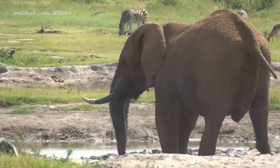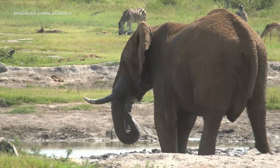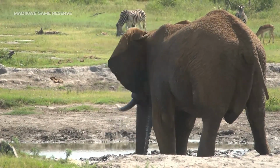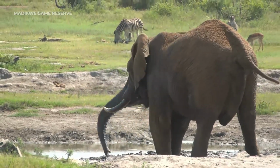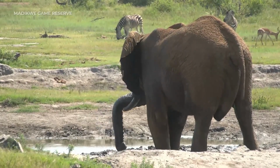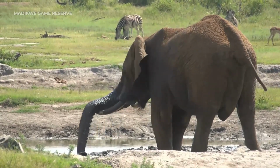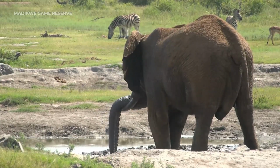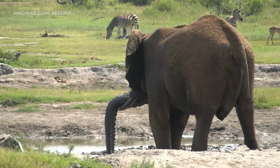We just got a big whiff of his must. It does have a very acrid scent. It's a very difficult thing to explain to you what he smells like, but once you've smelt an elephant bull in must, you'll never not recognize that smell again. It's a sweet but acrid smell in the air, and it's a very important smell to learn out here.